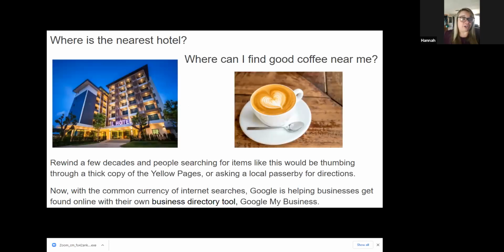So for example, you're traveling. Where's the nearest hotel? Okay. All the time, every day I'm out. Where's the nearest coffee shop? I probably Google that more than anything else, coffee shop near me, right? Because I'm constantly on the go out shooting property, and it's a lot of work. So we need our caffeine. So Google's helping businesses get found online with its own directory tool. And that's what this is.